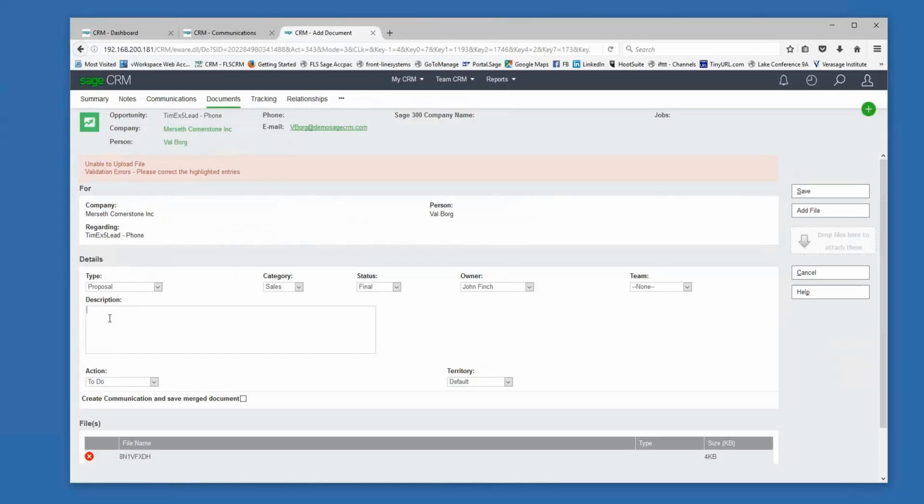I have to validate this. Give me a second. I just have to put some data in here, attach it to a team, create a communication. You don't have to create communications. Let's see if that makes it happy or not.